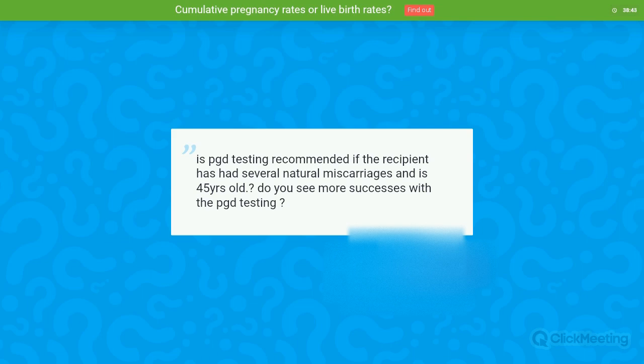It depends on the miscarriage. If the miscarriage was in the past with her own oocytes, I think that there is no indication to do a PGS. If all the miscarriages or abortions were with egg donation treatment and they have failed a lot of times and the sperm is not very good, it could be an option at the end, an option to do the PGS.